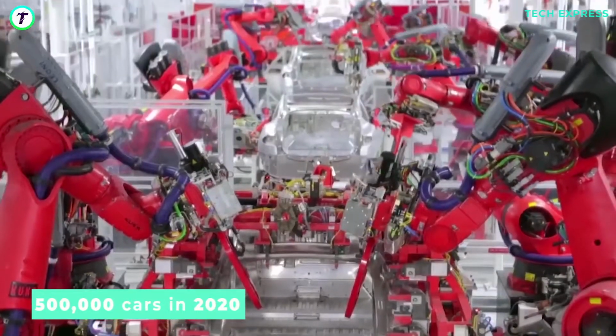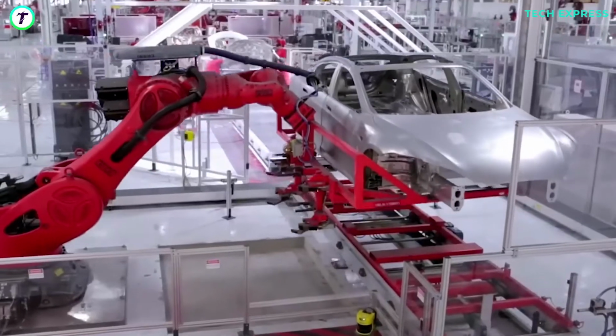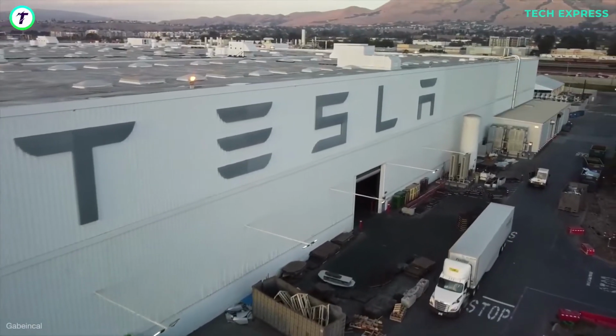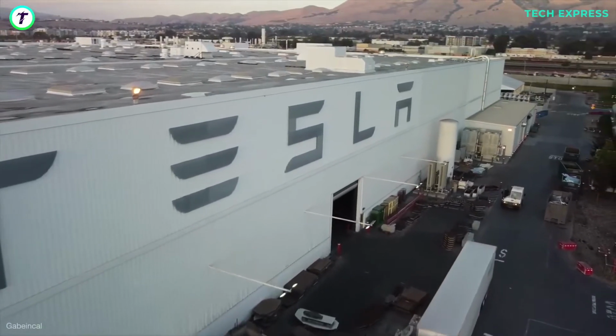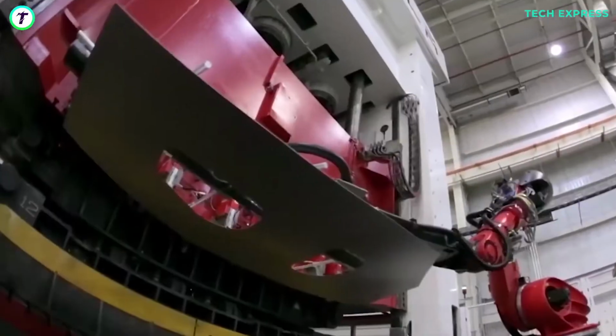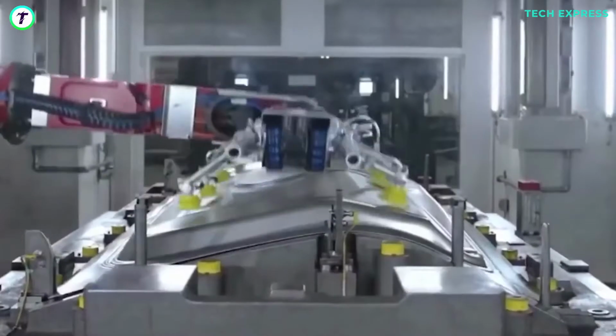The making of a Tesla vehicle is a very fast and swift process that starts at the stamping center. It's inside this ginormous warehouse that the wonderful art of Tesla vehicle making begins. The metal sheets are unrolled and cut into various parts of the vehicle, like trunks, doors, and many more. These are done by robots.